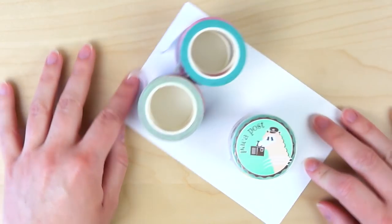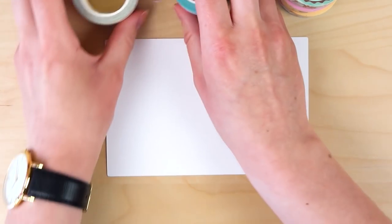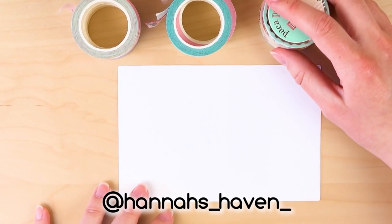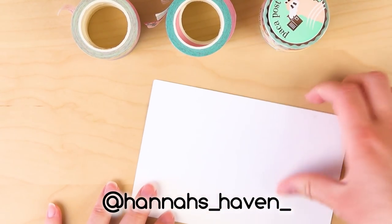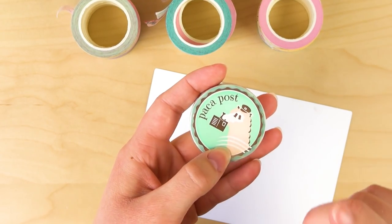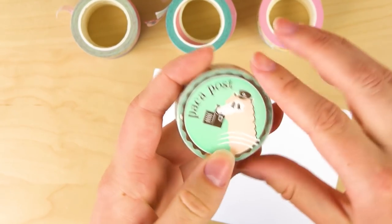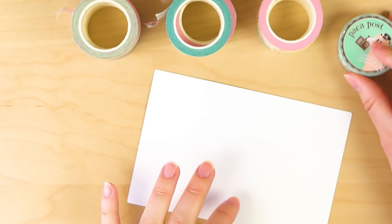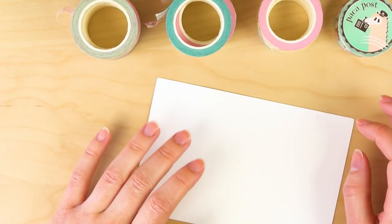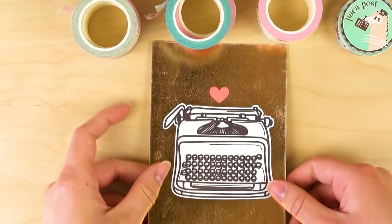And since I guess I'm taking all the washi first, I might as well take this one as well. I think all of these so far I've shown on Instagram already, because it's been a while since I received them. But yeah, so this next one is from PacaPost. And I do believe this is based in Hong Kong, and I love this logo. It's a little alpaca that's a mailman, and PacaPost, I love saying that. When I received the order, I was just walking around saying, PacaPost, PacaPost, PacaPost.